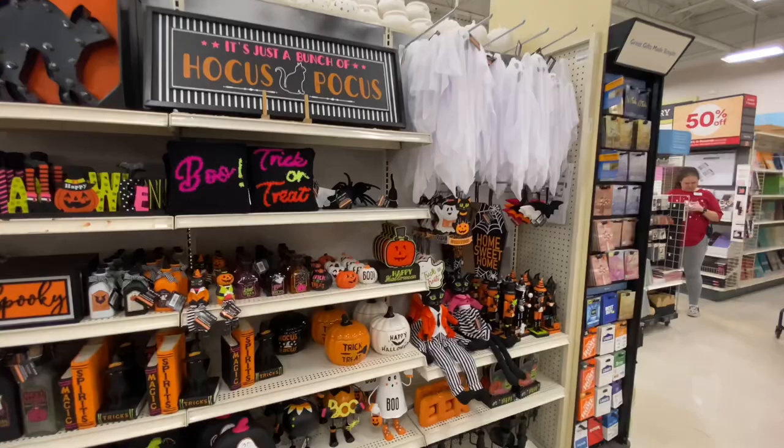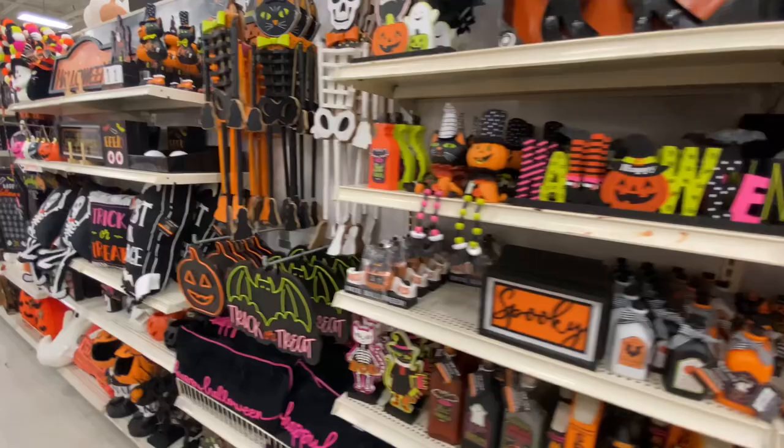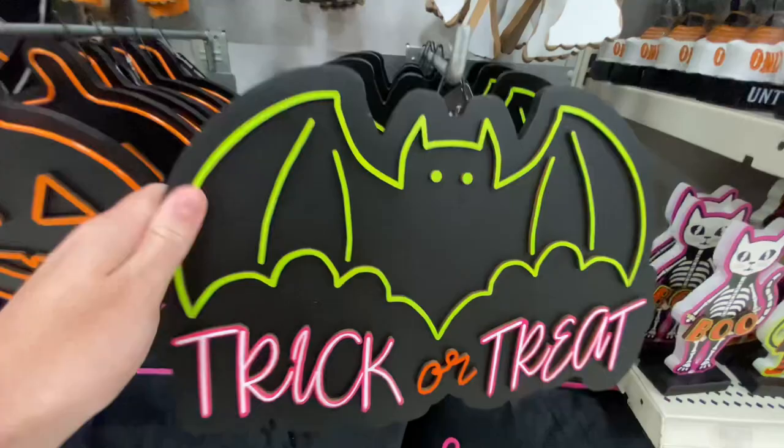Check that out. Look at the spiders. Oh, the fuzzy spiders and fuzzy little cats. That's cool. It's this, like, neon... I don't even know what you would call it. Like those signs that light up. Very cool. I'm digging it.